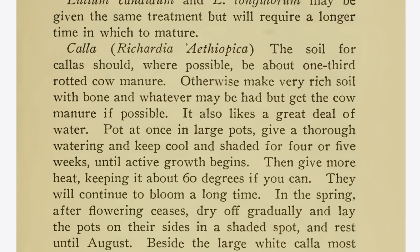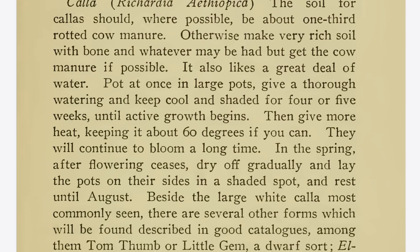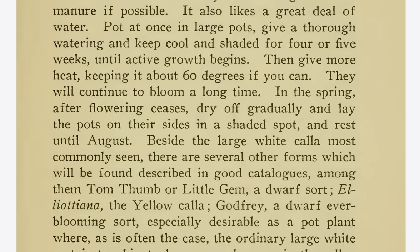Otherwise, make very rich soil with bone and whatever may be had, but get the cow manure if possible. It also likes a great deal of water. Pot it once in large pots. Give a thorough watering and keep cool and shaded for 4 or 5 weeks until active growth begins. Then give more heat, keeping it about 60 degrees if you can. They will continue to bloom a long time.